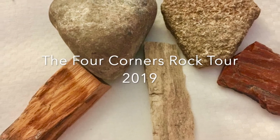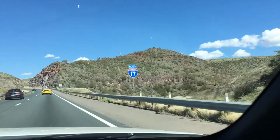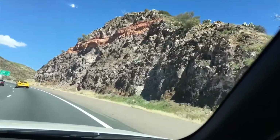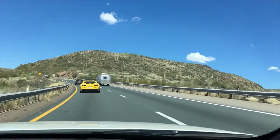We landed, opened our TripTik from AAA, and headed down the highway with map in hand. Here we are, starting our trip in Arizona, the Rock Tour, we're calling it, in our rented BMW convertible. Totally fun, and it's a gorgeous day, and you can see the cactus and the blue sky, and we're excited.